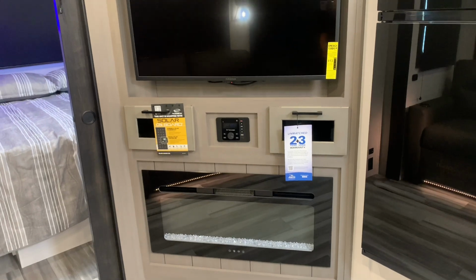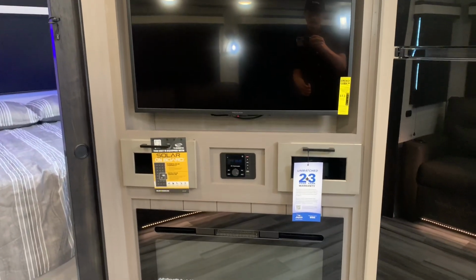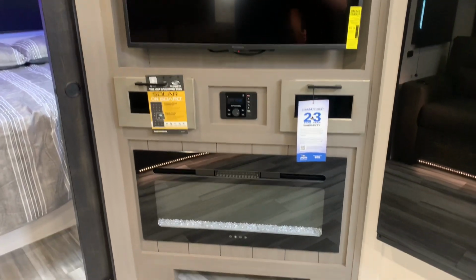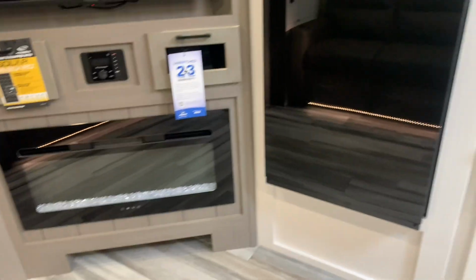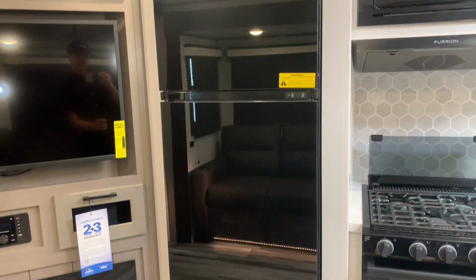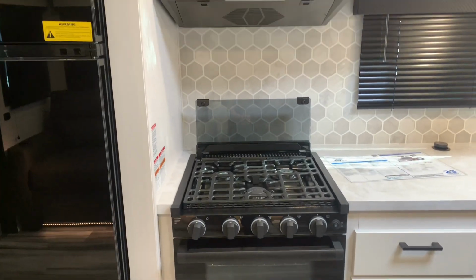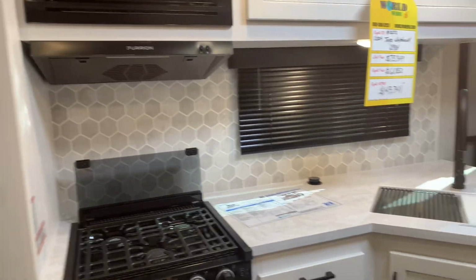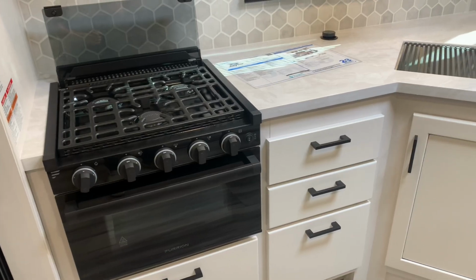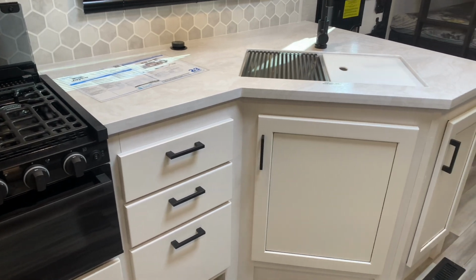And right across from there is your entertainment area, where you're going to get things like a 50-inch smart TV, that IRV Technologies radio station unit, and then a built-in electronic fireplace down there, along with this Everchill 12-volt refrigerator that does open in both directions, right next to your Furrion 3-burner stovetop and oven, along with Furrion microwave and other Furrion appliances throughout. You have a pop-top power tower right there, along with a double bucket sink, very wide.